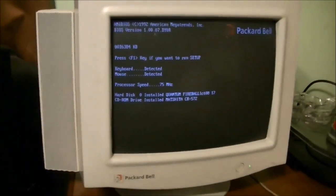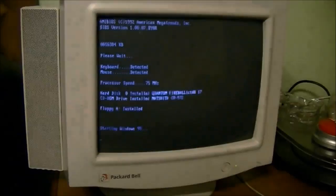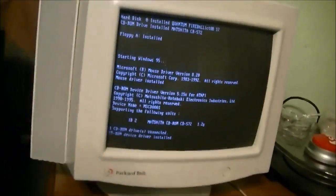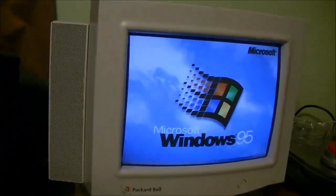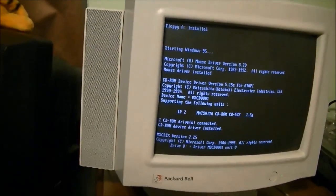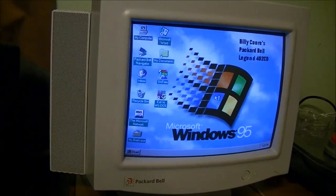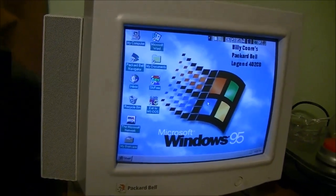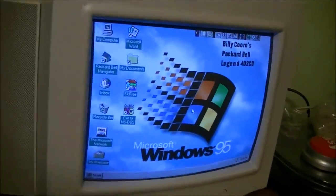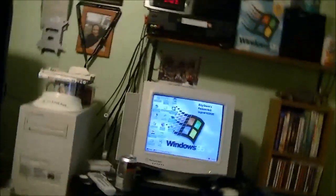Power on self test. Alright, booting into Windows 95. I'm thinking about at some point giving this the compact flash card treatment. And here we are, in good old Windows 95, and you can see I have a wallpaper similar to what I have on the 822. This one says Billy Corr's Packard Bell Legend 402 CD, and that one says Billy Corr's Packard Bell Legend 822 CDT. I'm boring, aren't I?